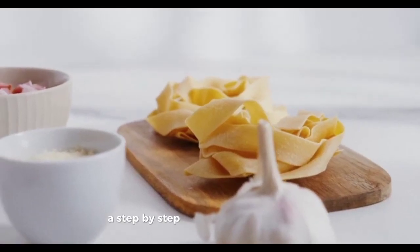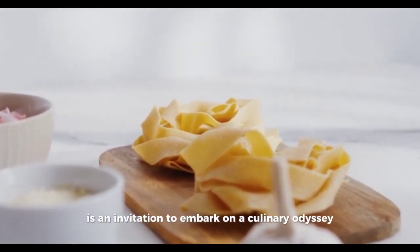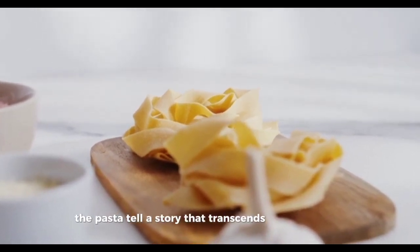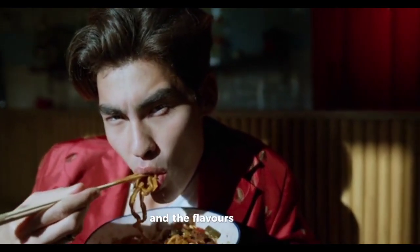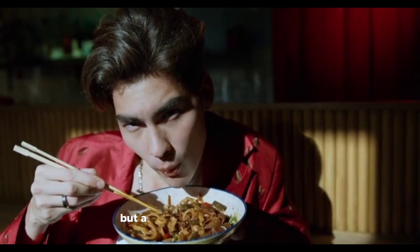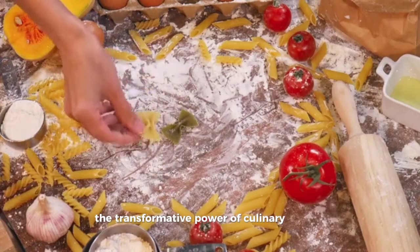A step-by-step guide to mastering pasta is an invitation to embark on a culinary odyssey, where the hands that knead the dough and shape the pasta tell a story that transcends time and place. As the al dente perfection is savored and the flavors unfold, the pasta enthusiast discovers not just a meal but a celebration of craftsmanship, a testament to the transformative power of culinary artistry.